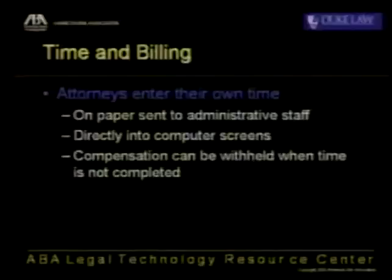Time and billing, you're going to love this. Attorneys are most of the time entering their own time. They're either writing it down on paper in the smaller of the large firms, because every large firm has automated this, or they're doing it directly into computer screens, and that's much more likely for what you're going to be doing. Keep in mind that if you don't do your time every month, your compensation may be withheld, so you may not be paid at the end of the month if your time is outstanding. So we're not talking about whether you've met your 2,400 hours for the year. We're talking about whether you've input your day-to-day time and billing information, because if they can't generate the bills for the customers, then they can't pay you either. So they figure that if they withhold your paycheck as an incentive, then they get where they want to be.